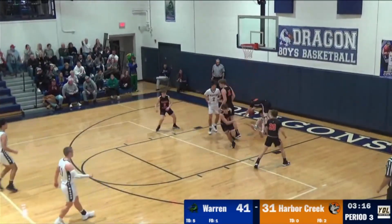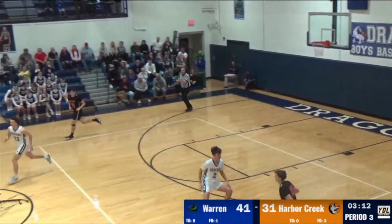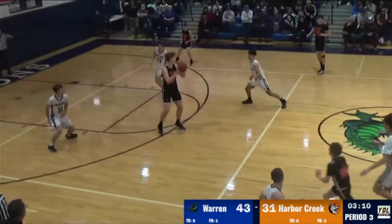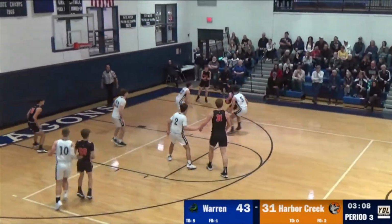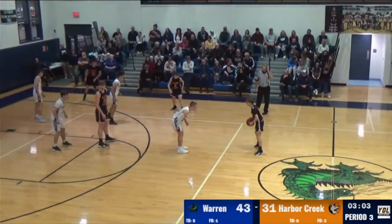And Warren back down quickly, and Braylon Barnes just hovered in midair for that layup. Barnes' first point since the first quarter. Wilson out to Chautek. He dishes off. Well, Mazdi up top to Del Sandro.